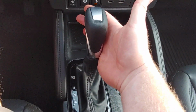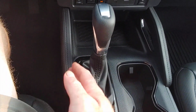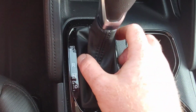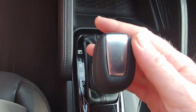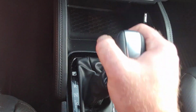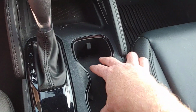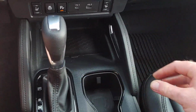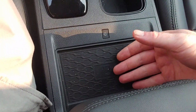Here you have the shifter, so you can shift through the gears like you normally would. Let me see if I can get rid of that. Nope, wrong angles. Anyway, you can shift through the gears like you would expect. If you're in drive, you can shove it over, and now you can push down to downshift, push up to upshift. So pretty cool there. Drink holders. They're not adjustable, but they are great. They hold a lot of big stuff. They're rubber on the bottom. Nice drink holders there. Here is your wireless phone charger.